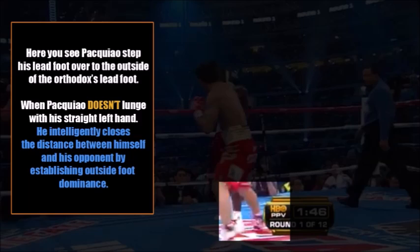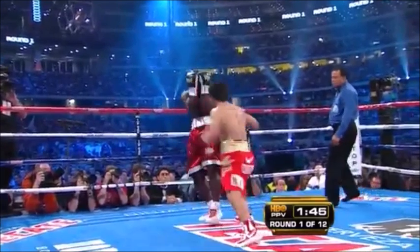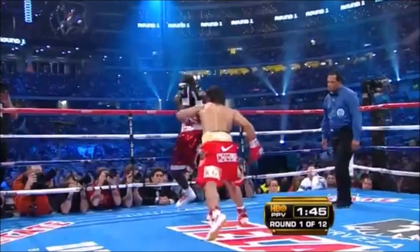Now, when Pacquiao isn't lunging with his straight left hand, he actually intelligently closes the distance between himself and his opponent by establishing outside foot dominance, as you've just seen him do in this image. Now, see how that brings his straight left hand in line? See how Pacquiao only has to shoot the punch in a straight line trajectory?